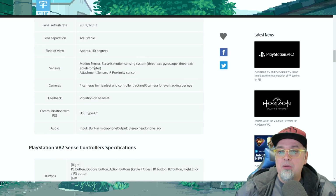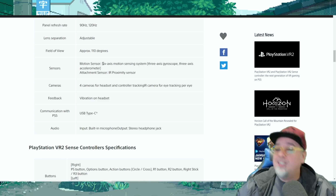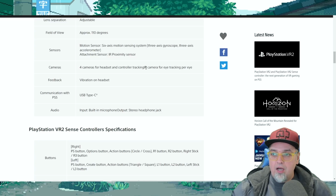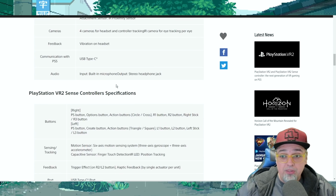Let's see what else. Motion sensor: 6-axis motion sensing, 3-axis gyroscope, 3-axis accelerometer, IR proximity sensor. There's a lot of cool stuff going on here. The cameras: 4 cameras for the headset and controller tracking, and 4 for eye tracking per eye. Pretty interesting. USB Type-C, thank you. Built-in microphone and stereo headphone jack.